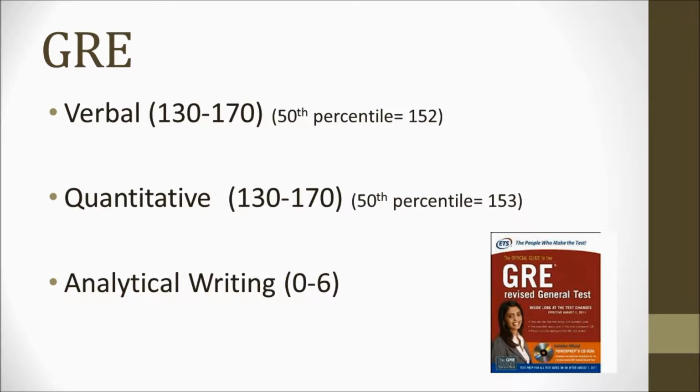Together, GPA and GRE are going to account for, in most programs, at least 80% of your overall score. So if you have a lower GPA, you can just study really hard. What I did is I studied hard for a month, and I got really good GRE scores, and I was able to get into a good school.